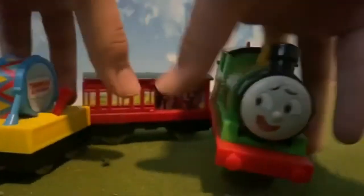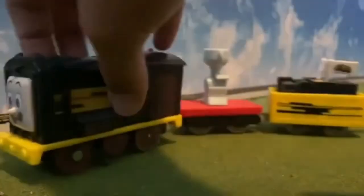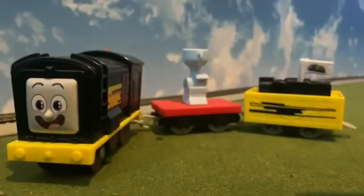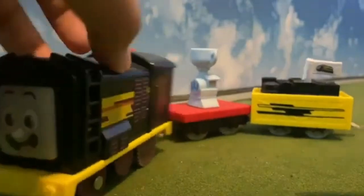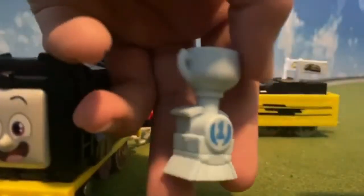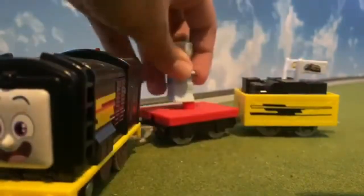But yeah, there's Percy. And then here's Diesel, whose three pack is based on the race for a solo cup, because he's painted in that livery. I really like the yellow, it looks really cool, and the trophy actually is kind of cool. It's like a train, that's kind of cool.